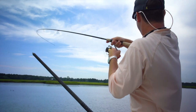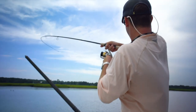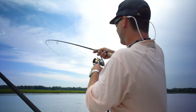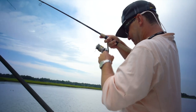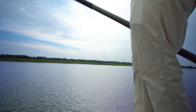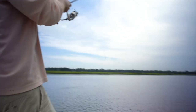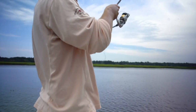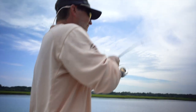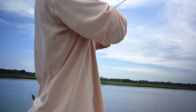So you think you have a redfish on? Yes, sir. I switched from that spoon we were throwing earlier to the gulp shrimp. And he inhaled it. Music to my ears. This might be a nicer fish.